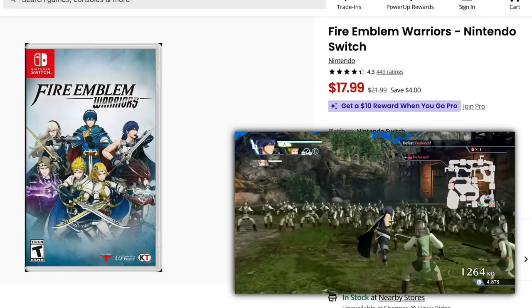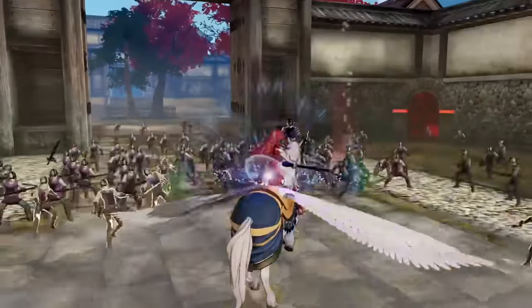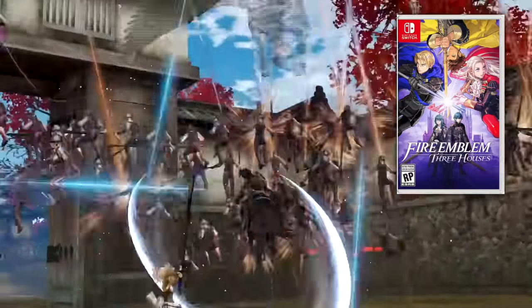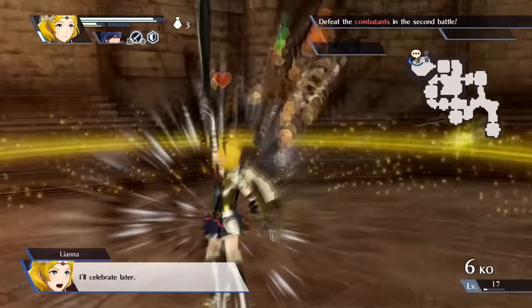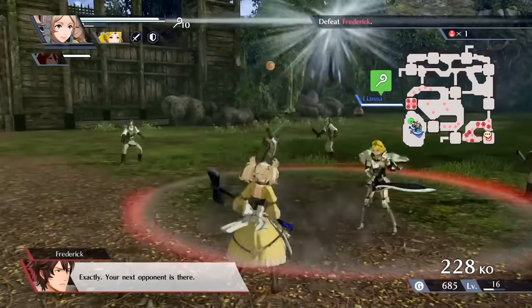Fire Emblem Warriors blends strategy and fast-paced action and is really fun, but it's a prequel-sequel kind of tie-in with the Fire Emblem Three Houses game I talked about in the last section. So I think there is a prerequisite here of having kind of needed to play that first one. You don't really need to, but in my opinion, it makes it more enjoyable.